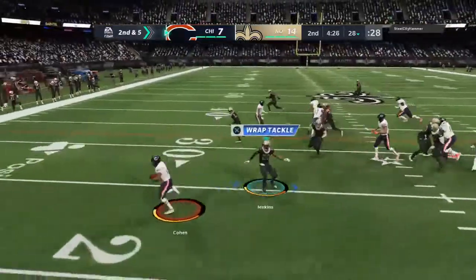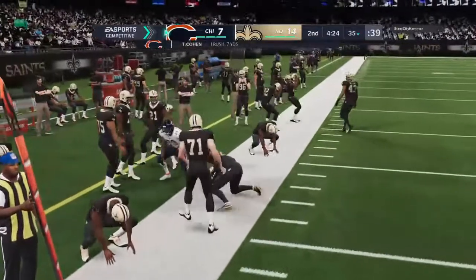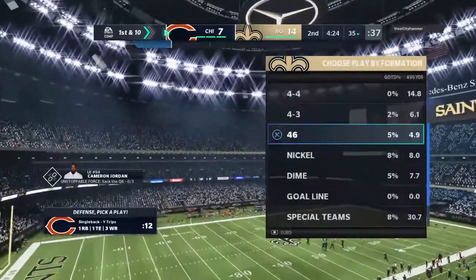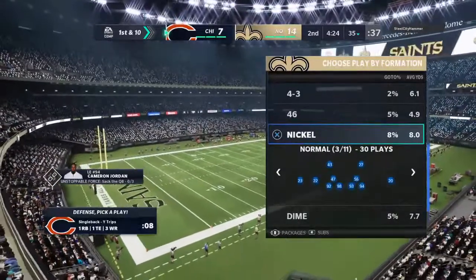There's the first carry for Troy Cohen. That is out of bounds, able to take this one up to the 35. That guy's the human joystick right there. Nice. Hannah, can you put that back? In this game, not to see people overthinking. Just hand it to the old reliable guy. Let him pick up the first down.